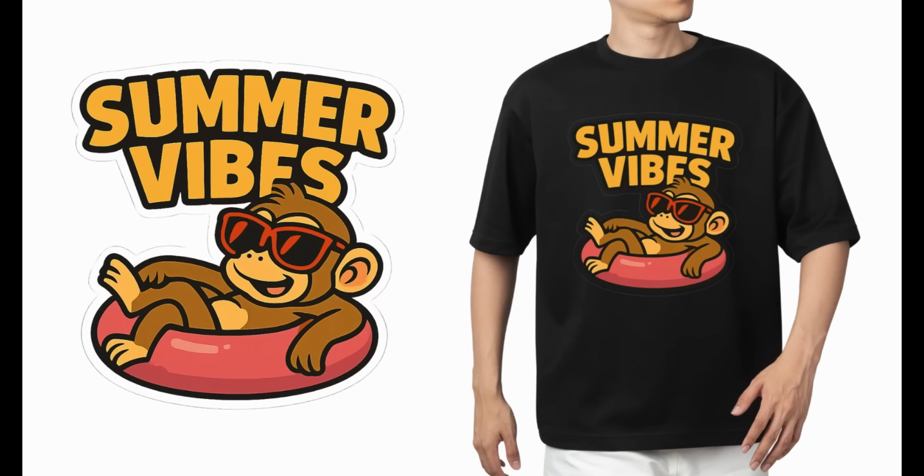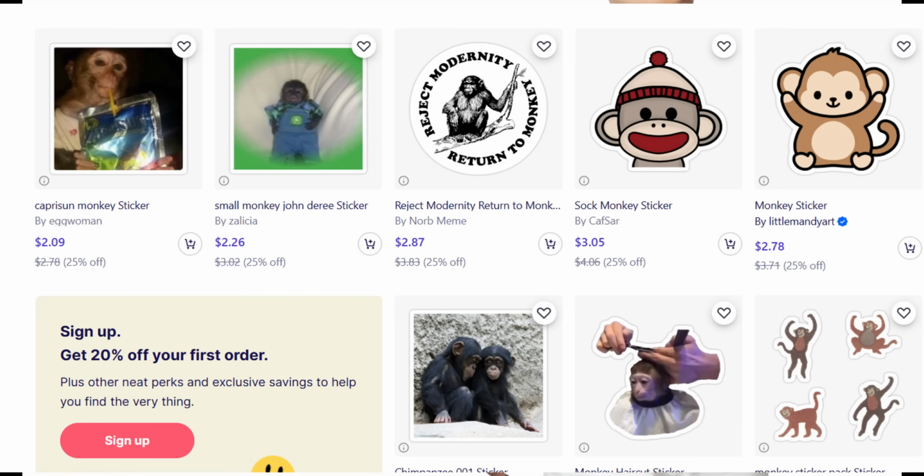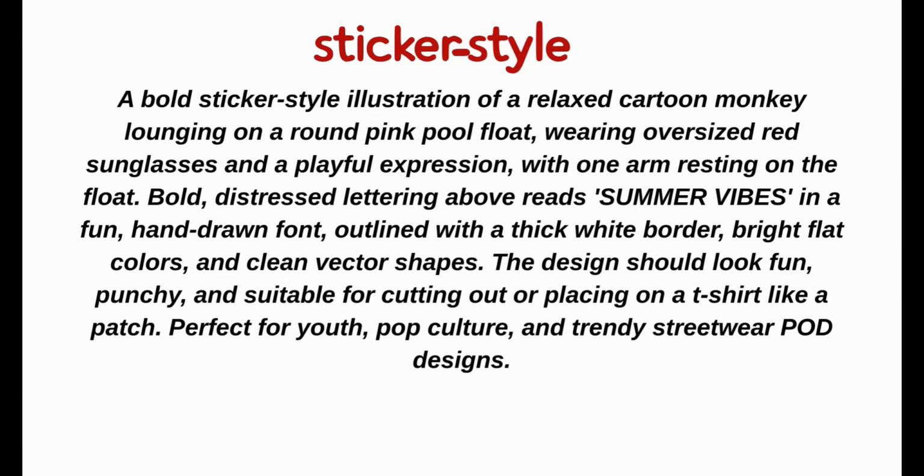Now let's check out the sticker style. Notice the clean vector shapes that make this design pop. It's very close to the Merch by Amazon design that was mentioned earlier. This style works exceptionally well for POD because it creates visual interest on plain garments and translates perfectly across product types. This prompt emphasizes bright, flat colors and clean outlines.